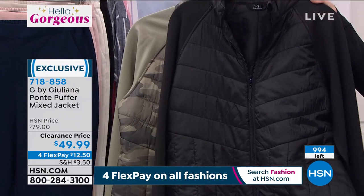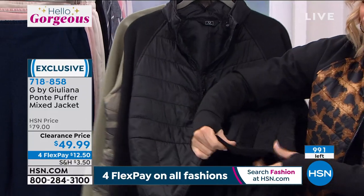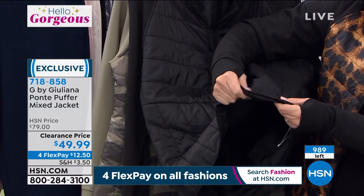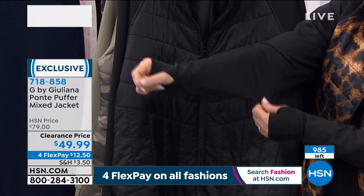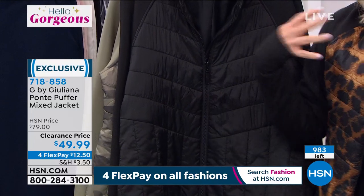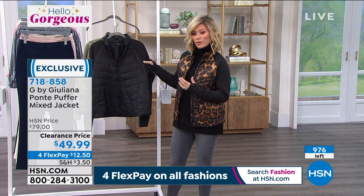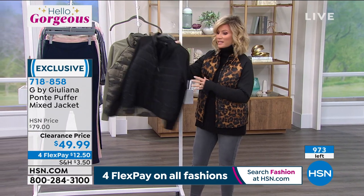All right, last call on the black. So if you want to pick up the black, and notice the puffer on this, it's not that thick oversized, right? It's a nice, thin, very soft puffer, and then almost like that scuba material in the arms. So it looks like you're layering a vest over another jacket. We're going to be putting out last call on these. We're extremely busy. It's $12.50.